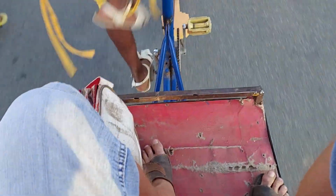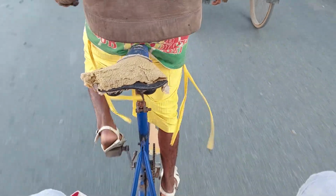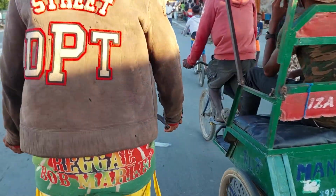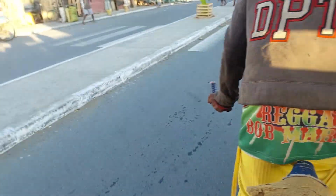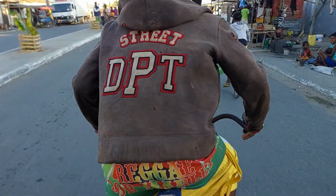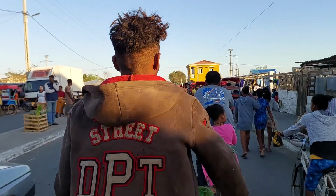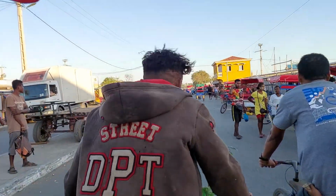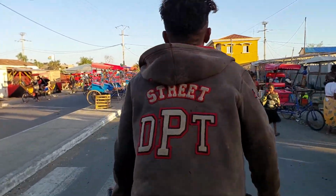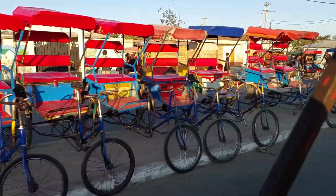This one's seen better days. I don't know how long he's had this one. This one might even be one of my old ones. I used to have a push business in Toliara with 110 of these that I rented out each day for $1.20 a day. All the push chauffeurs know me. I don't know whether it's a good thing or a bad thing, but there you go. They all know me in this town because I've done so much business with all these push pushes.